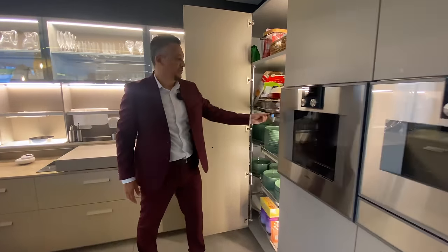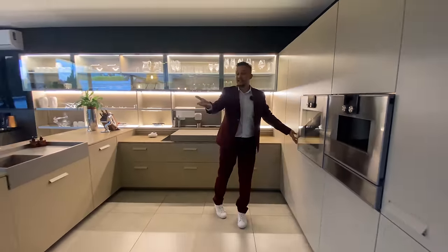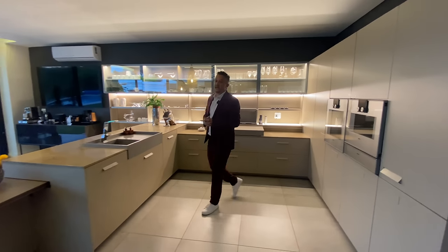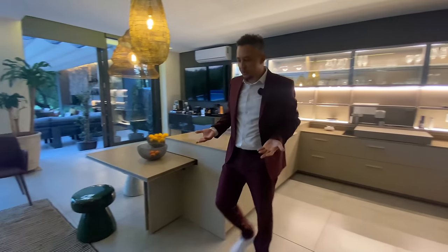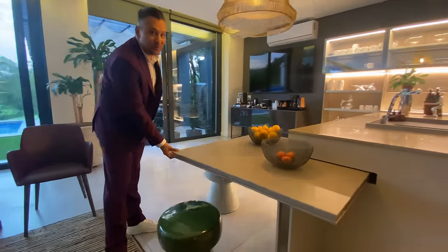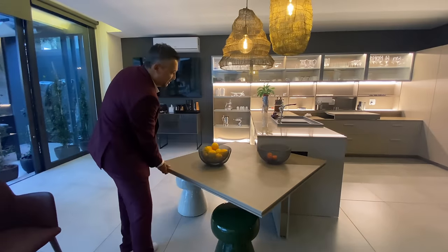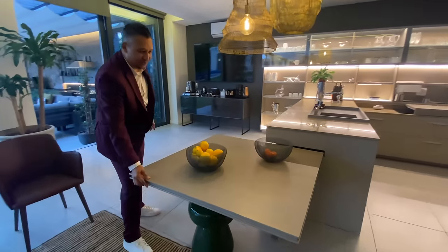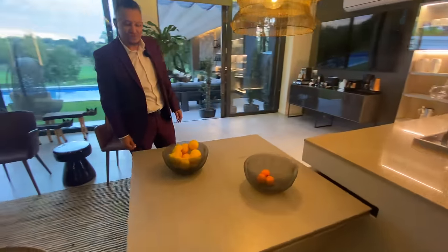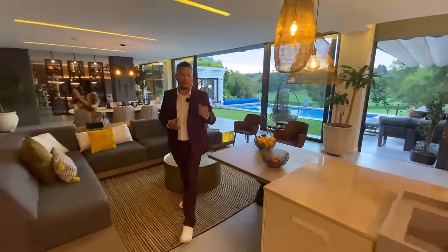Very, very nifty. And as you can see, while you're preparing here, you can be entertaining guests or your kids can be here as well. And if you want to, this actually extends outwards. Ready for this, Xavier? Have a look at this. Double in size. A two-seater becomes a four-seater. Right. Very, very nice. So your kids will be sitting here doing their homework and chatting while you're just preparing some light snacks over there.